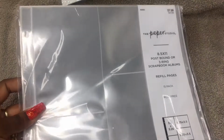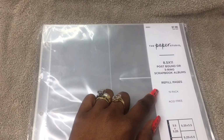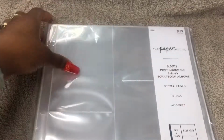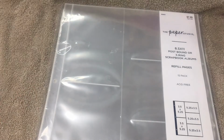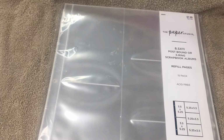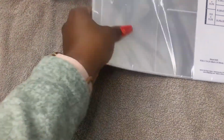And then I went in the photo section and got these right here so we can go ahead and organize my nail photos. Because I got some new nail foils I want to put in my book. So we're going to do that also today.